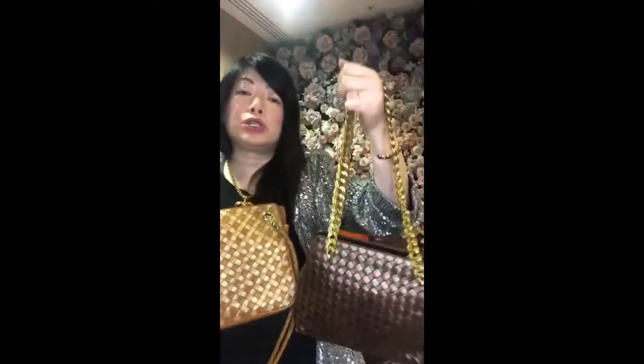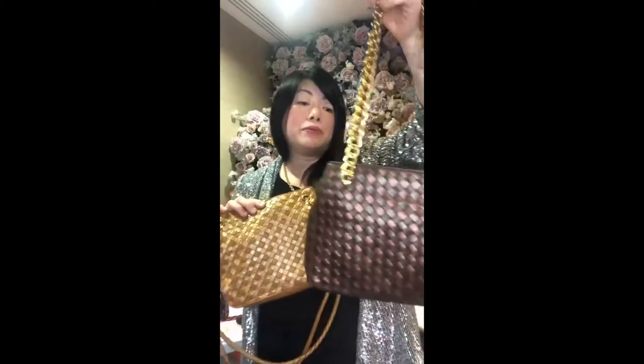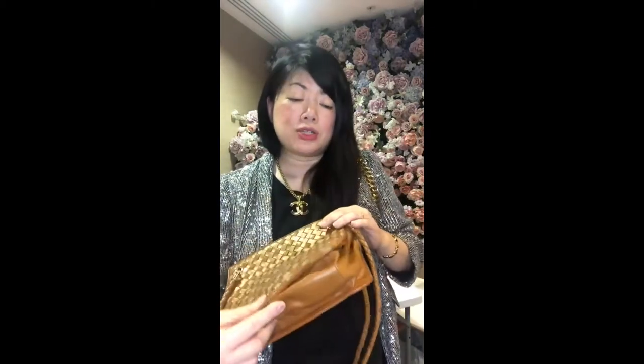What is nice about this one is it has these T-bar style closures, so you can take out the straps and use this as a clutch style bag. And they are both buttery soft. That's the beauty of intrecciato leather, especially used by Bottega Veneta, it's lambskin. Imagine Chanel vintage lambskin leather, it is the same feeling. So it has that beautiful softness to it.